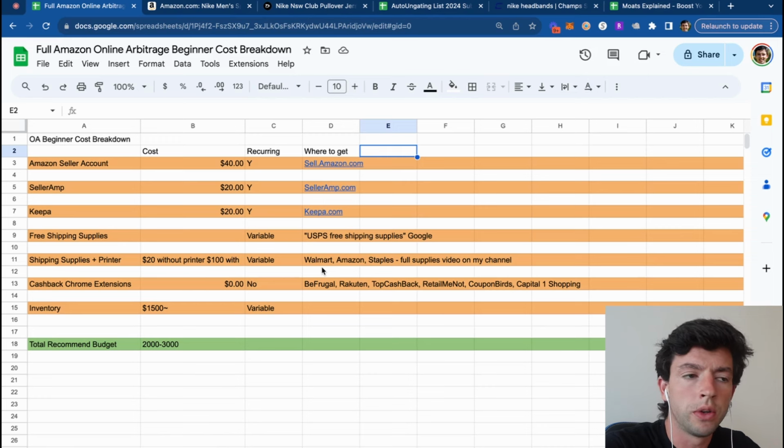Go get those installed on your Google Chrome to be able to more easily get discounted name brand products to flip. And then the rest of your budget is going to go to inventory, right? Somewhere in the range of $1,000 to $3,000 for inventory is a great place to start. I got started with just a couple $100.